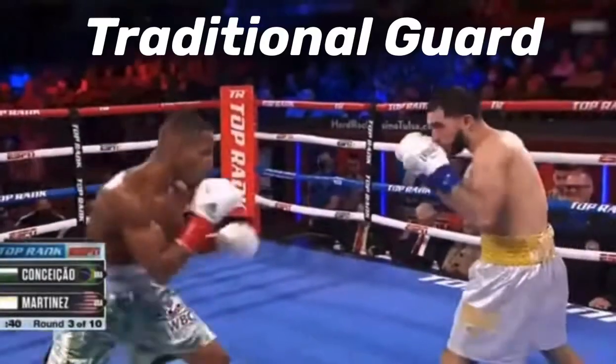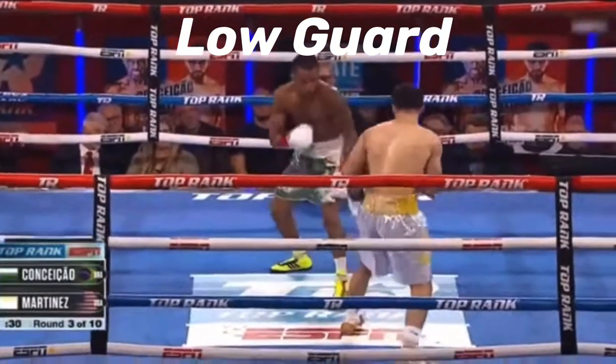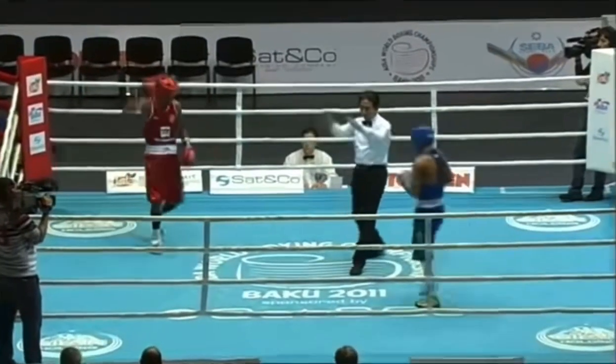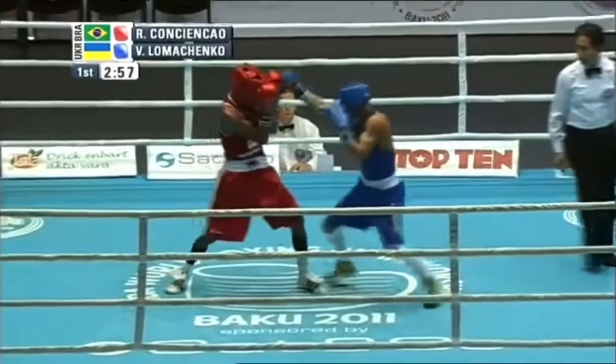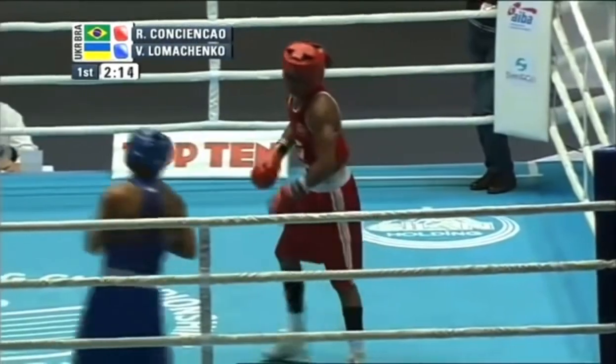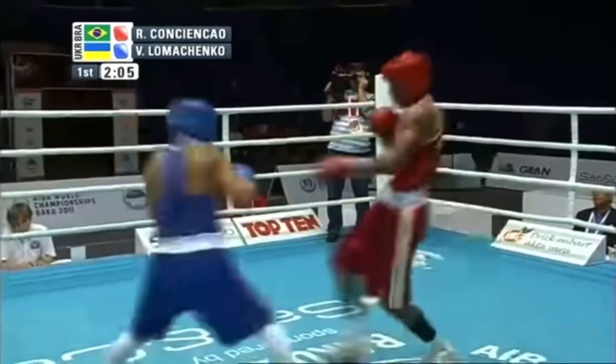While Conceicao does switch up his guard ever so often, he tends to always shield up at some point. Plus, when facing southpaws, the lead hand is aligned, so it's likely Conceicao shields up due to that immediate threat, as evidenced in the amateur championships in 2010 and '11. He's one perfectly oiled machine in the ring, and it shows in this tournament.